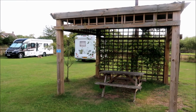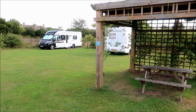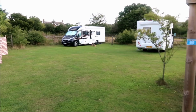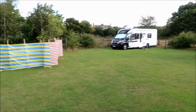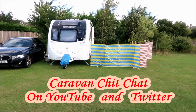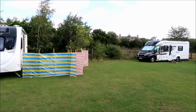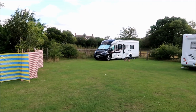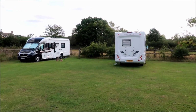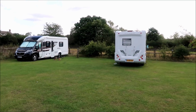And there's a nice little gazebo seating area here for us to barbecue if we want to. But as you can see, we've got pitch number 1, 2 and 3. Aaron and Vicky and Caravan Chit Chat, ourselves in the corner, and then Sheila and Joe in their Autosleeper motorhome to the right. And it's a very quiet little spot here.